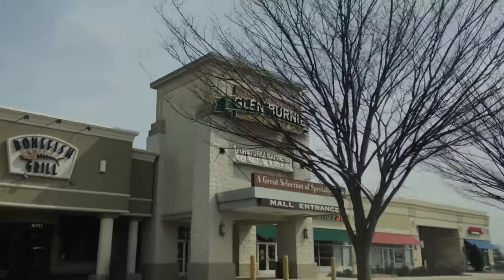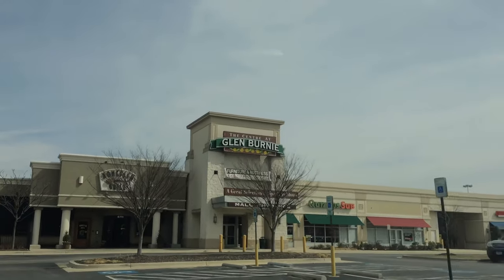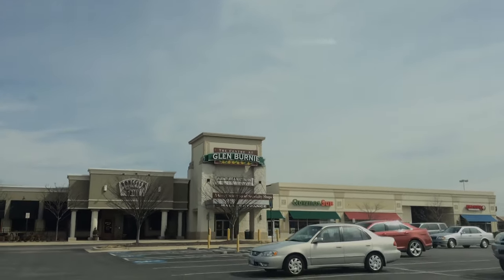Here's the new entrance in the front where they changed it. They took away the overhang and put those more modern ones in.